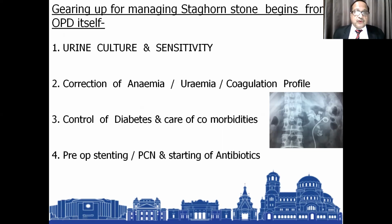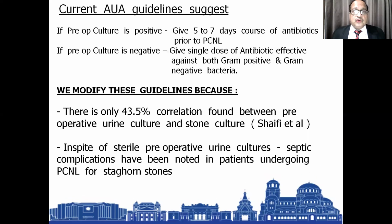The first thing, you should send the urine sample for culture and sensitivity because the report is going to arrive in 3 days' time. If the patient is having anemia, uremia, or any coagulation profile problems, those have to be addressed first so that the bleeding complications are minimized. Comorbidities and diabetes must be managed, and if there is a frank infection in the pelvic system, preoperative stenting or percutaneous nephrostomy and starting of antibiotics is a must. So, with all these precautions, you should do the case.